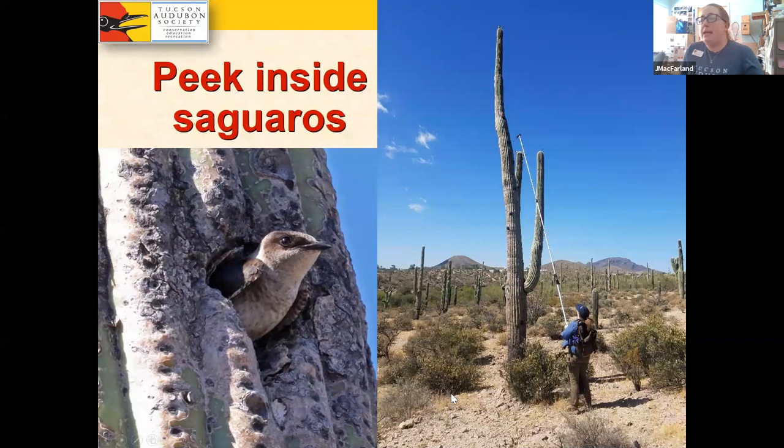We're also going to be peeking inside of saguaros. Here's a female martin peeking out of her nesting hole in a saguaro, and here is myself with a really long pole trying to get a wireless endoscope into the hole to see what's going on inside that nest. Now, with eastern purple martins, it's very common practice to have your martin nest boxes all gathered together on a winch that goes up a pole, and then people will lower them and do nest checks, literally open the nest box and see what's going on inside.